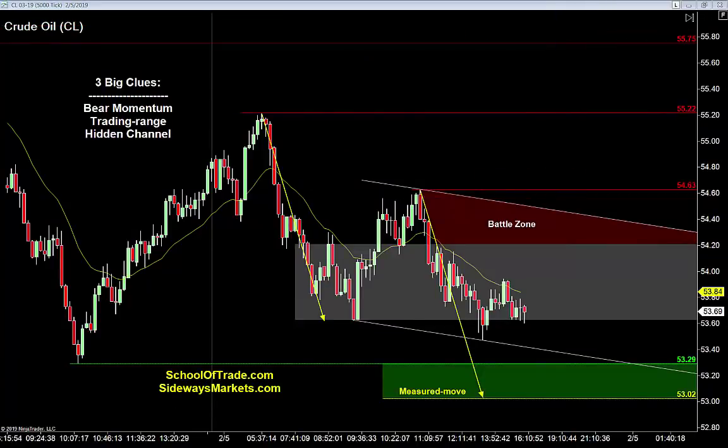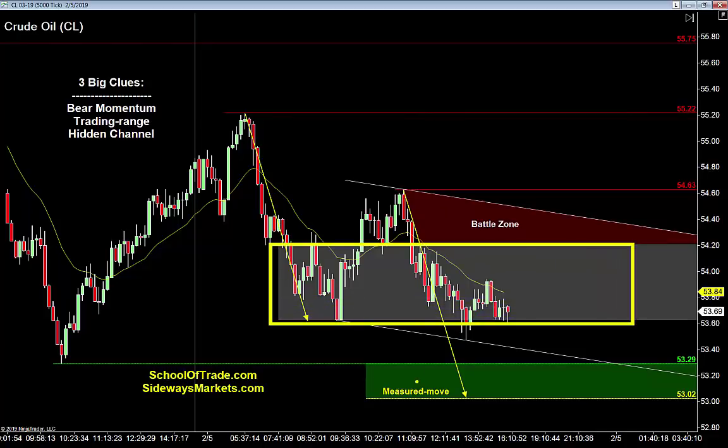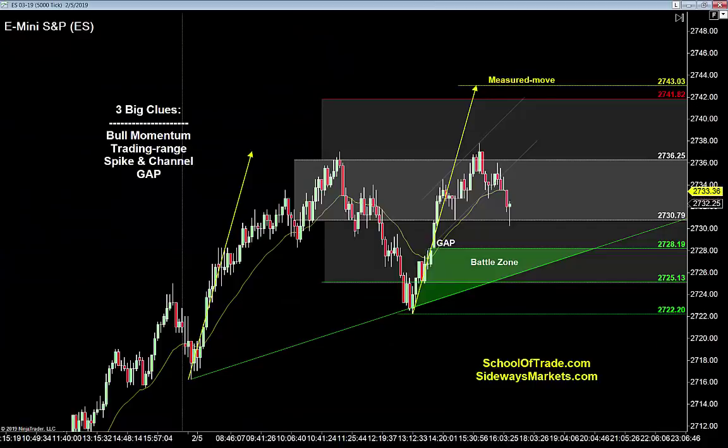I'm jumping in here real quickly into oil tonight. Oil is obviously bearish right now. Obviously we got a big bear move down. It looks like this oil is starting to run into a bit of a range here. And of course, with a range, I always want to sell above the top of that range. I'm going to try to combine the high of that range along with the hidden channel here. I'm going to put that plan together for you guys in a moment to sell off the highs on oil for tomorrow.